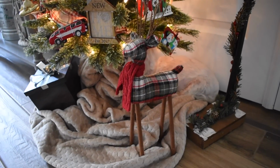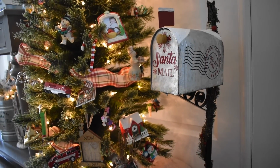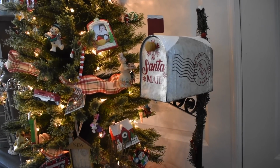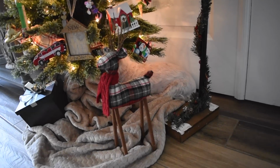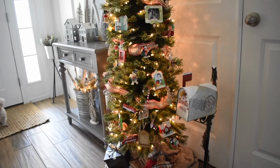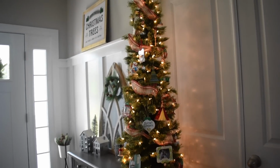I got that little wooden gift box from the Target Dollar Spot, and then the reindeer came from Walmart this year. He's super cute. And this Santa mailbox came from Michael's. I thought this was the perfect touch for the kids for this area and this Christmas tree, since it's all the kids and the family type of ornaments. So I thought that they would really like that, and they do. They have even been playing with it, with putting letters in it and everything.